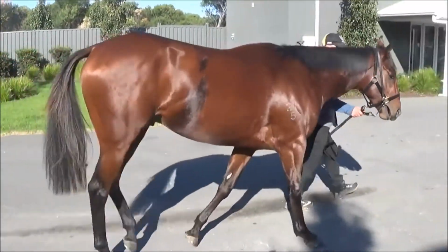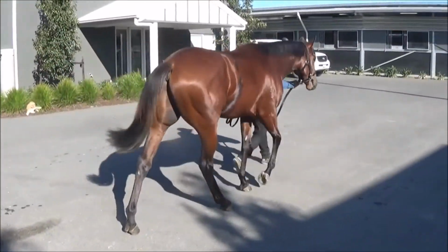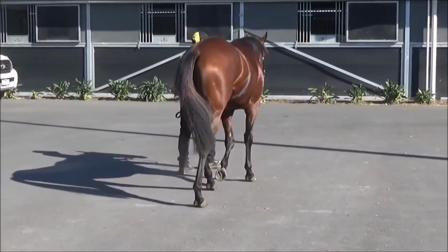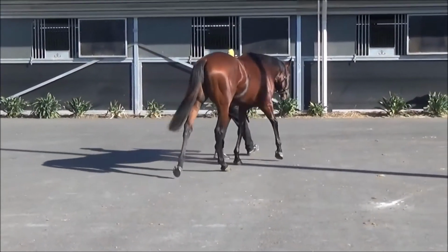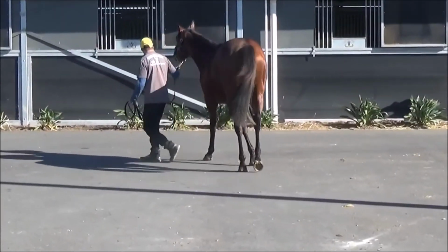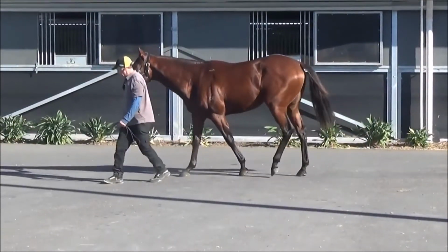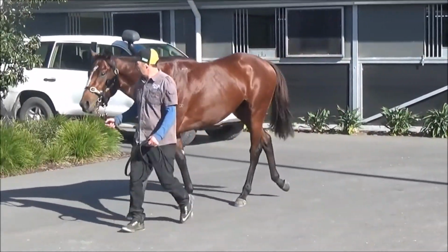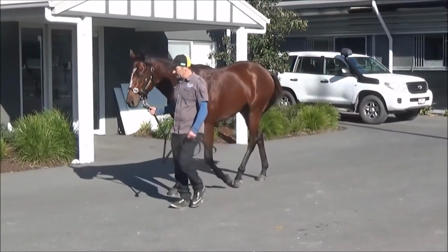And when we sent him out for a rest and he came back to the farm, he just changed, turned inside out. He's a hand taller than when he was last in training. So now he's a big horse and he's stretched out. I'm really excited about what's in store for him, and I think he's going to have a few strings to his bow, looking at his physical growth and development.